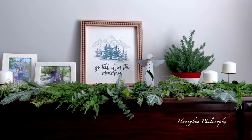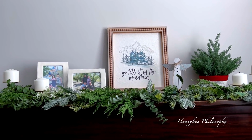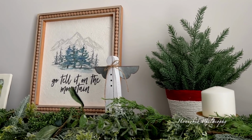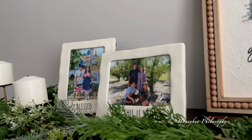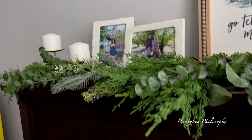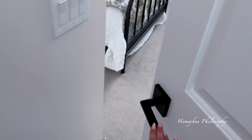I was so excited to decorate our new antique piano this year. She needs a lot of love, but I figured I was gonna decorate her and make her look all spruced up for the season. So I've got some garland on here, some candles I've had around, some of our favorite photos. That angel represents, again, the family that we have lost over the years and are watching over us. And then as you can see, this piano needs a lot of love, but I can't wait to give it love because I can't wait to play it.